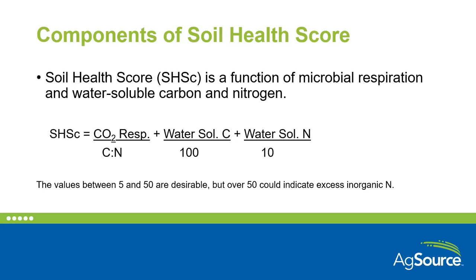Usually the values are between 5 and 50. Those are typical. If it gets over 50, by the way we calculate it, that indicates there's an excess of soluble nitrogen. And in this calculation, we include the nitrate or ammonium as part of that soluble nitrogen, which helps to identify those really high values and gives you a higher score. In this case, over 50 doesn't mean it's a good score. It indicates there's a reason for that higher number.